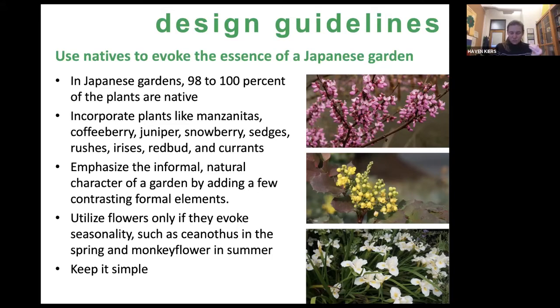And you're walking and you turn a corner. Another one of the Japanese garden design principles is that you're looking down. They have these right angles and quick turns so that you watch your feet and know where you're going. And then you look up, and in front of you is this beautiful blooming thing. Can you imagine making that turn and then looking up and seeing the redbud? So, flowers that evoke seasonality. Otherwise, it's really about using formal elements to contrast the informal and to make that stand out even more.